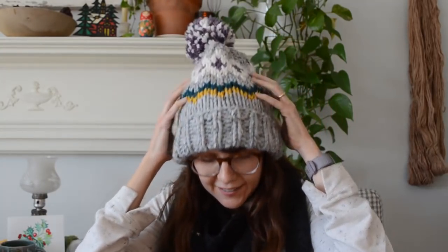So this is a fun, bulky weight color work hat that I literally knit in a day. I don't know how many hours it took me because I never keep track of that, but I did it all in a day, start to finish, including the pom. And it looks really big, but I think, here, I'll put it on. It's a really warm hat. In fact, I feel like I maybe need one. So, can you see that?